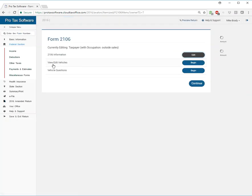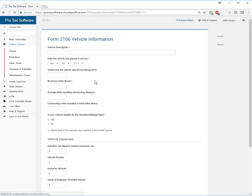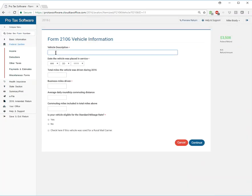And now we have the questions for our vehicle. So did we have a vehicle that we used for this business? We did, and it was a Toyota. We'll call it the Prius, making sure we get the good gas mileage. And when did we put it in service? Beginning of the year. Why not? And we drove a ton of miles for the company. And of the 15,000, we drove 12,500 for the business.